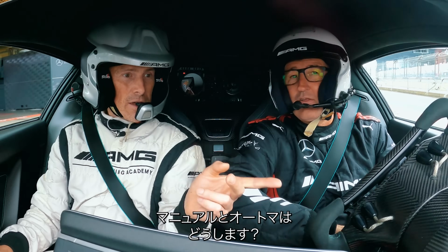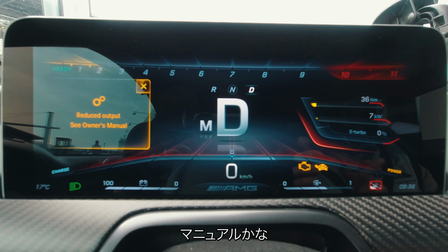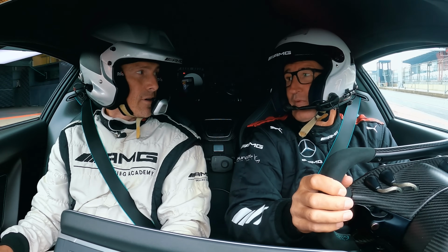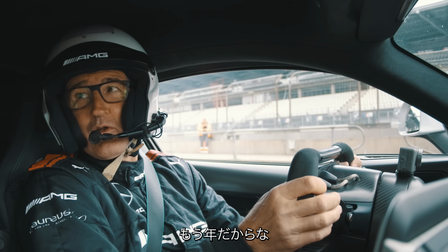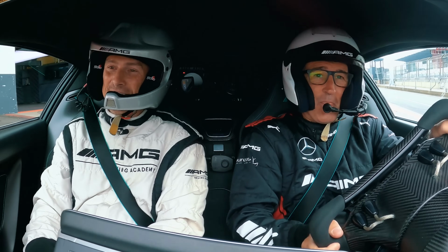So, ready? Are you going manual for the gearbox or automatic? What are you going to do? Manual. Manual, okay. Sport handling mode. Not all off? What's the matter with you? Come on. You know I am old now. Yeah, all right, I'm old as well. Let's do it.